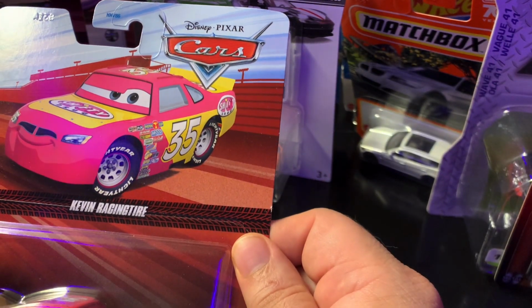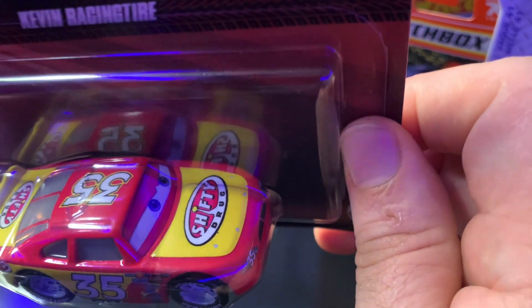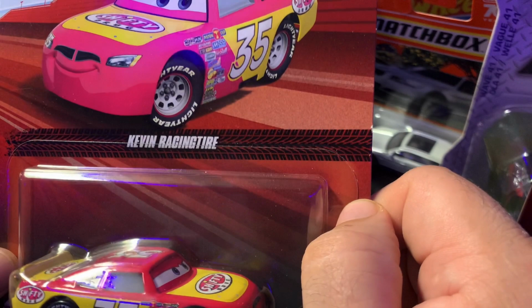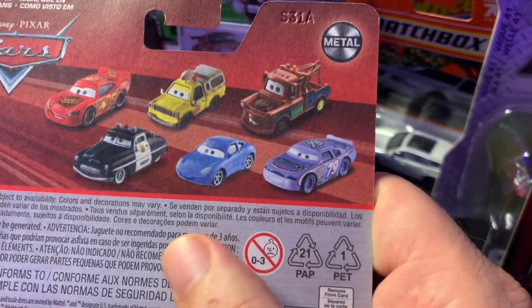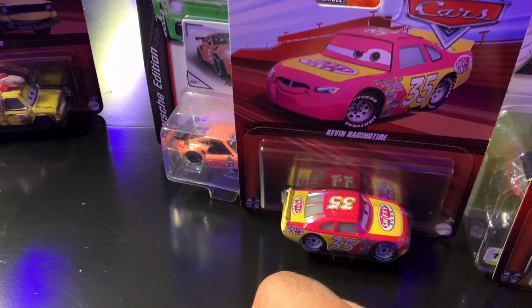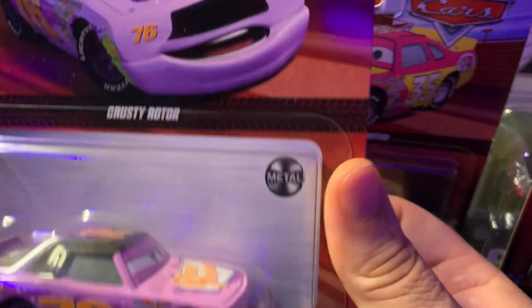The other race car is Kevin Racing Tire. The 50s. Like I said, they do a good job with these. It's like his grill is his mustache. As you can see on the card, he's smiling, but he has a different expression on his face on the car. So it usually doesn't match the card art. But like I said, they do a good job with these. And then the back kind of has the same one as the other one. Good on those. This is the recent one I found. Krusty Roader. He's more of the old style race car, which I like. Kind of has like a vinyl top to him.